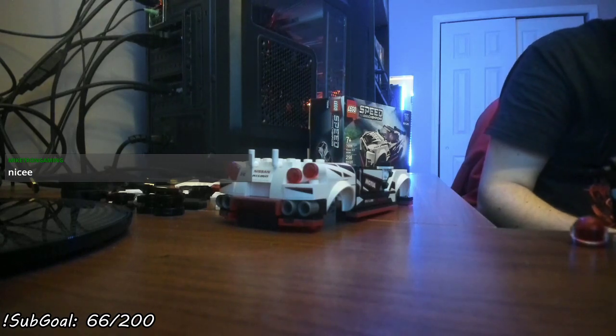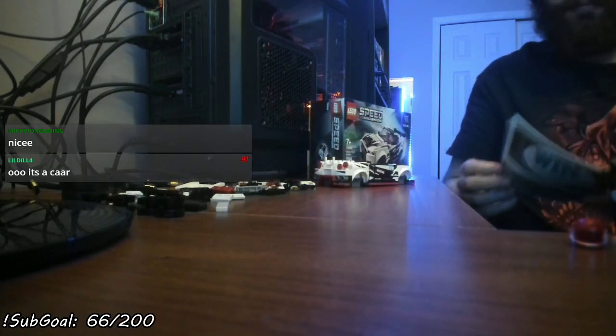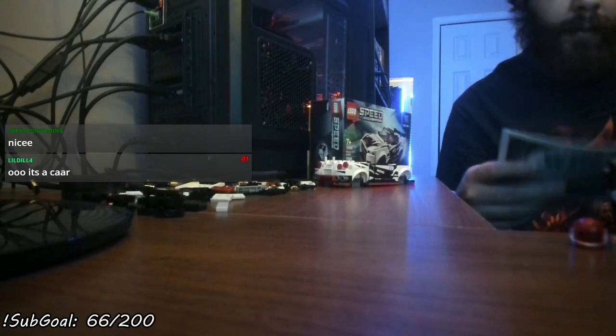I guess that's the deck lid. Oh dear. Alright, got another mini assembly to do here. It's a car. Hey, Mike, Tron, and Dill. Yay. Okay, what do I need for this?